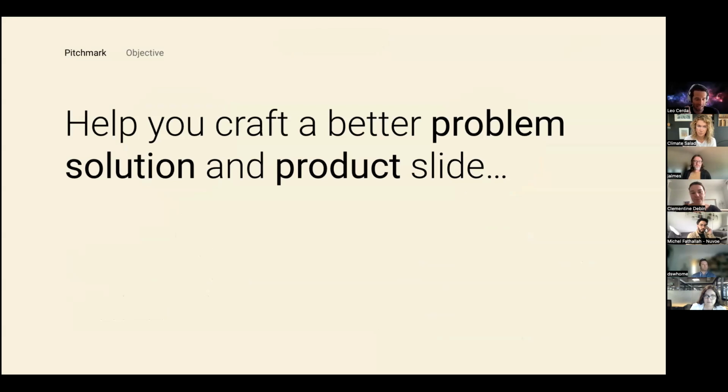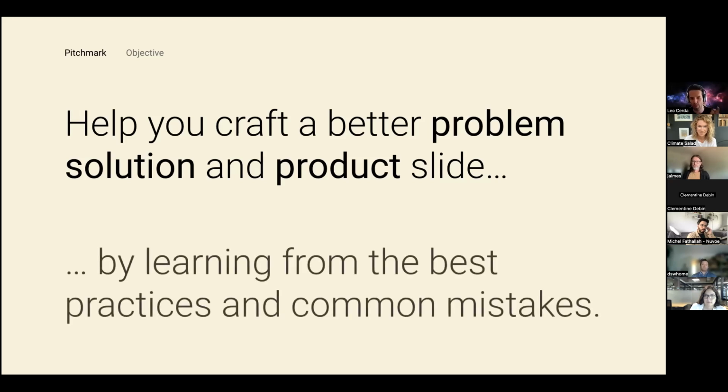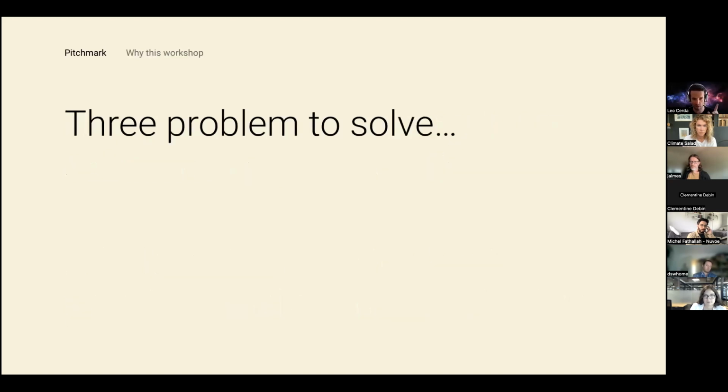Okay, so the objective of today is to help you craft a better problem, solution, and product slide. And we'll share why we want to focus on those 3 slides. We've only got 1 hour, so we have to be super focused. But we want to do that by helping you learn from best practice and the common mistakes that we've spotted, both from the decks that we've reviewed, and there's a ton of decks available online that we've pulled some examples out of to show you. So it'll be a little bit of practice and theory. It'll be more of a download. We only have an hour to go through this, so we're going to share as much as we can in the time that we have available. And as we said, we have some time for questions at the end.